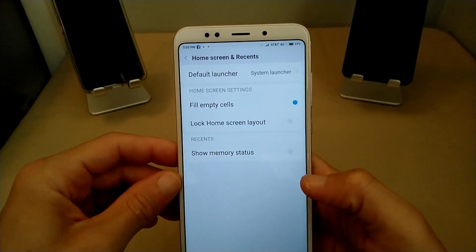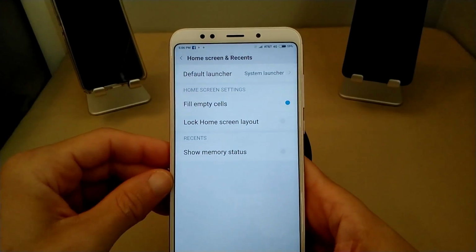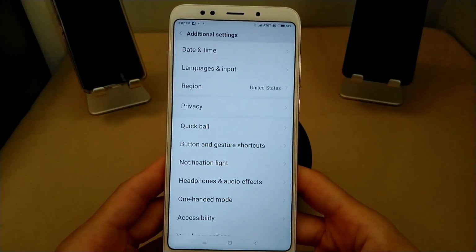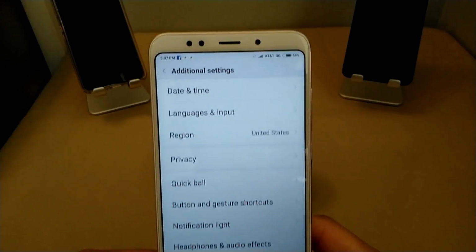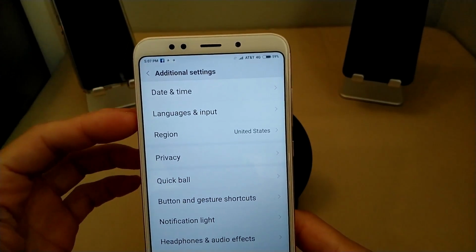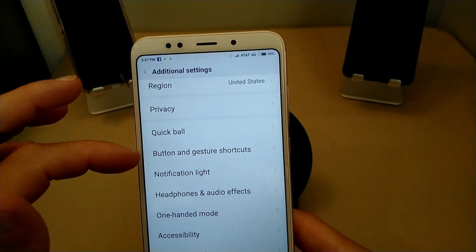Now, when we go to home screen and recents, wait, no, that's not where it's at. Okay, have to pause the video and find some stuff real quick because there's a lot of stuff here to mess around with. So under additional settings, okay, we've got obviously date and time, language and input, region, privacy, quick ball. Here is button and gesture shortcuts.